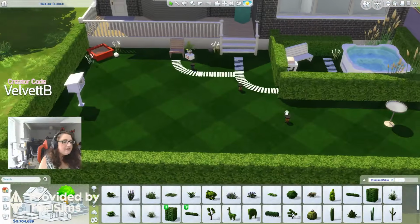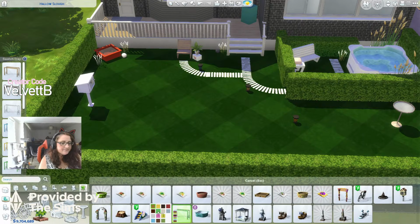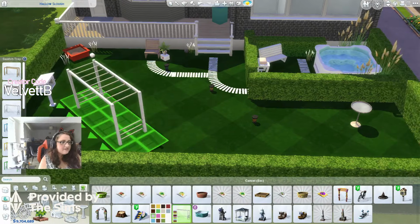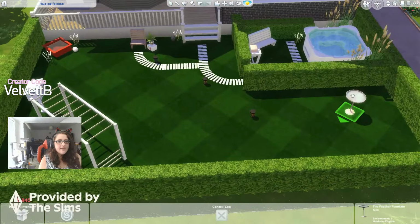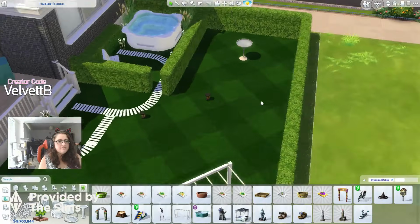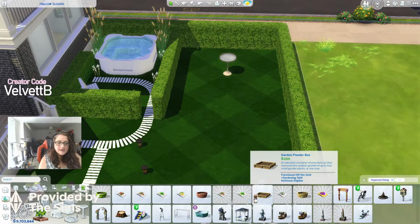And then maybe we could do, just thinking about things like base game and, you know, yard charm kit as well. So have like a play area for the kids and maybe a little fountain, and we can do some gardening around here as well and have like another little path going through there. That could be an option.